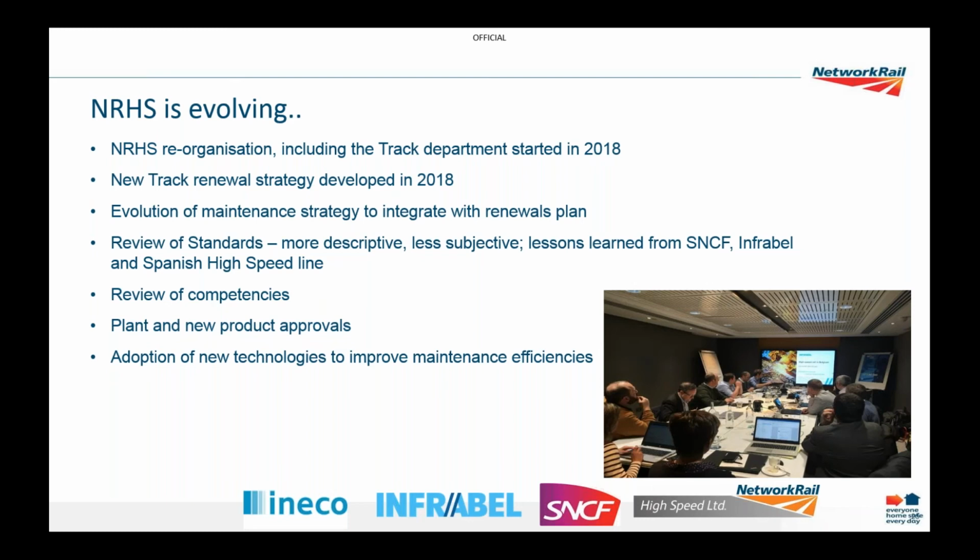And then we adopt a lot of new technologies to improve maintenance efficiency. This photograph is the last workshop that we had with Infrabel, the Belgian high-speed line, and with SNCF. That was in February last year. We have a very good close relationship with SNCF and Infrabel. In fact, we had like 8 workshops with them last year. That was very, very productive.